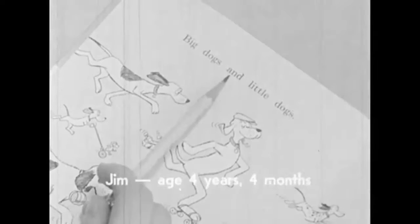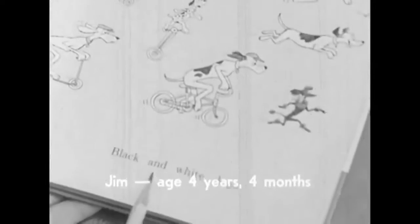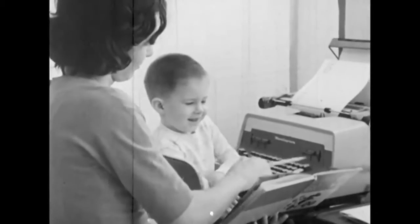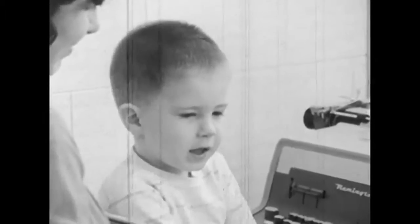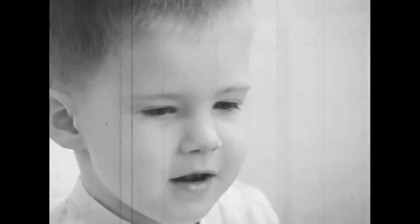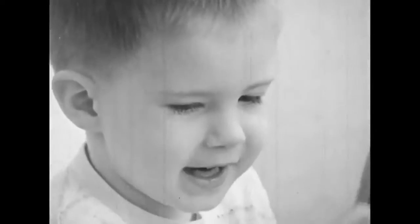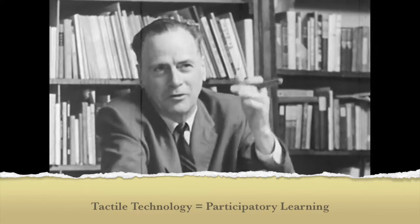Big dogs and little dogs, black and white dogs. Hello, hello. Do you like my hat? No, I do not like your hat. Goodbye, goodbye.